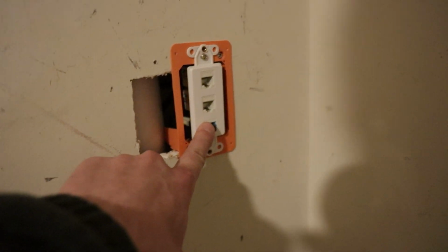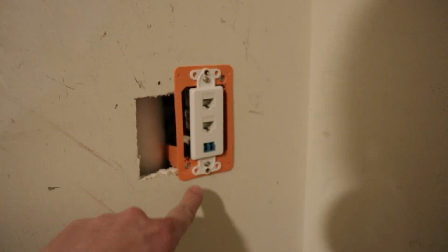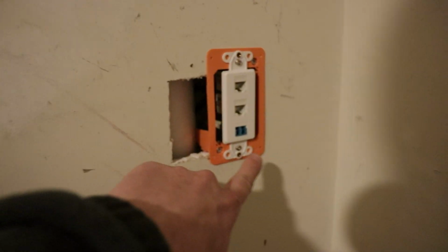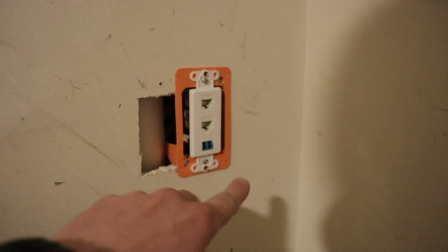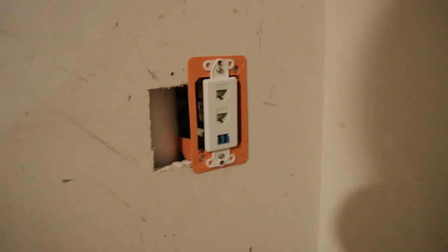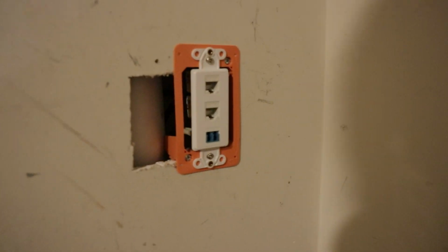So what I ended up doing is finally running actual network jacks. I ran 2 RJ45s here, you know, standard Cat 6 cable. It's plenum rated because it runs through vents and stuff. I only have one wall in my house that's common between the top floor and the basement. So that's what I had to do, is go through a return vent, sadly. But it's all plenum rated wire. It's all done properly and up to code.